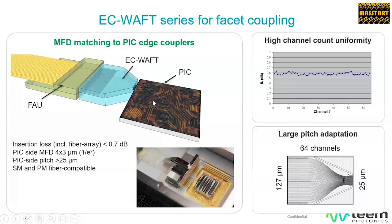For instance, in the MASSTART case, the Leti tapers are pretty well matched through this mode adaptation. And for high port count projects, we have the possibility to concentrate the optical ports, as we can see on the picture below for one of our former customers, which can be quite nice for projects with high fiber counts, like switching or very high speed optical transceivers.